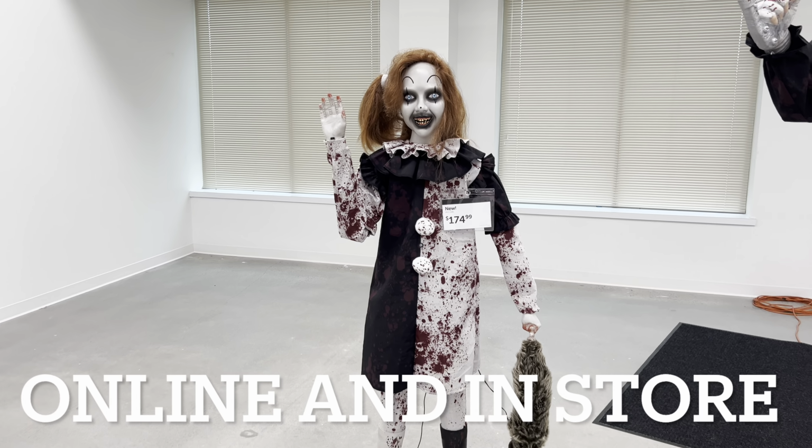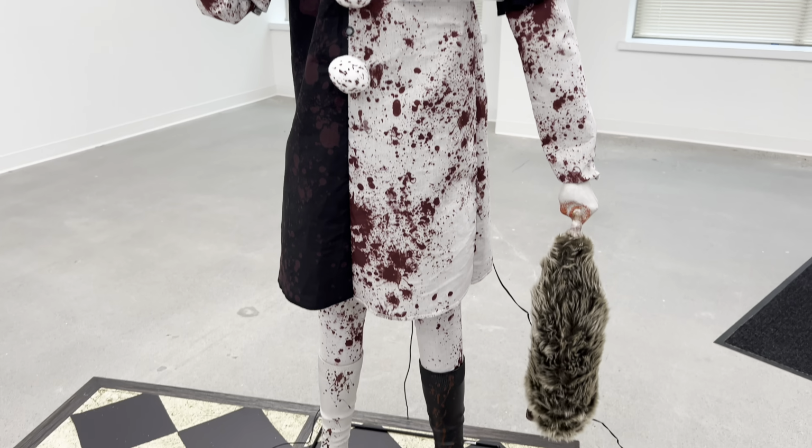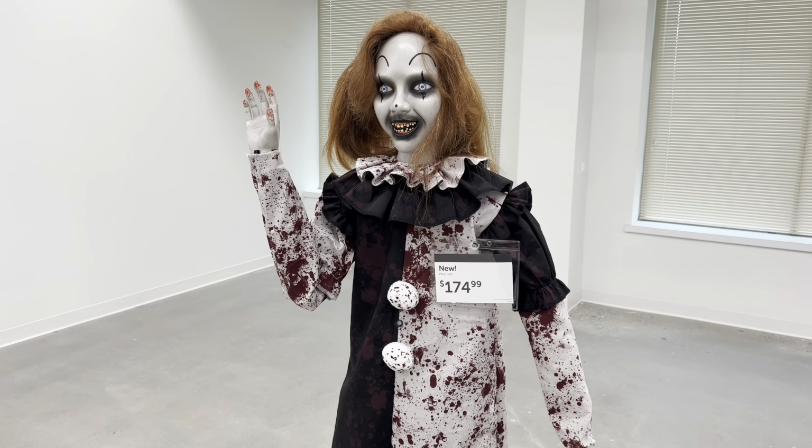Up next, we have the Pale Girl from the Terrifier franchise, and she looks absolutely phenomenal with a hard plastic face, plastic hands, and she even comes with her iconic possum. She comes in at a really, really good value price of $174.99. Grab her while you can. This one is for sure going to sell out.